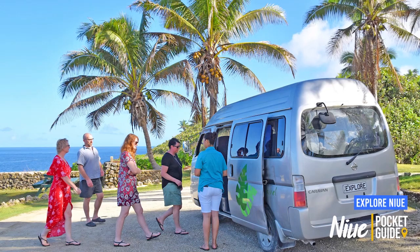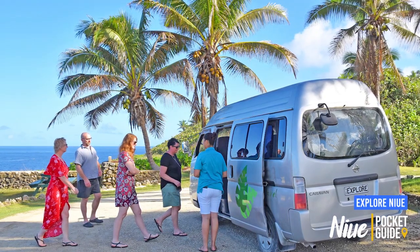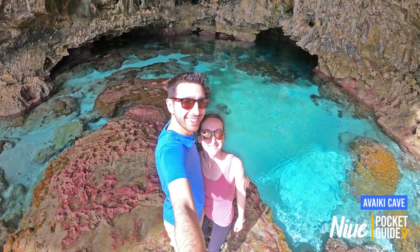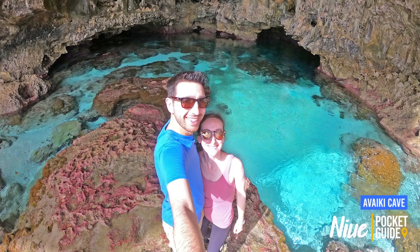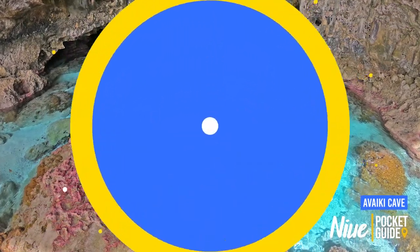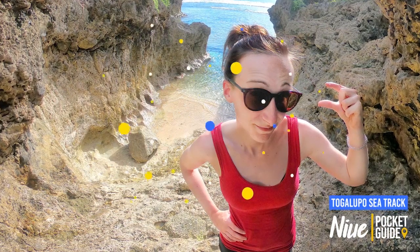But again, one of our favorite things to do in Niue is to go back to the spot that we visited during our orientation tour. There are really a ton of sea tracks to explore and a ton of amazing picture opportunities. It's incredible to see the amount of free activities that there are to do in Niue. There is really a ton of places to visit, including what we think is probably one of the smallest beaches in the world.